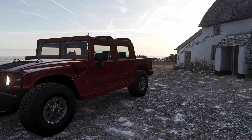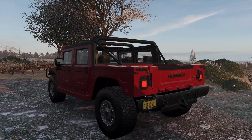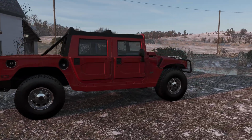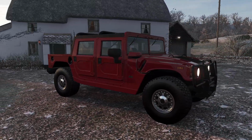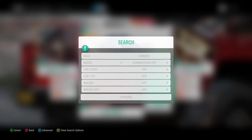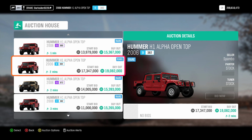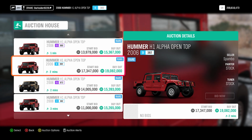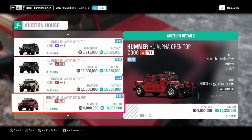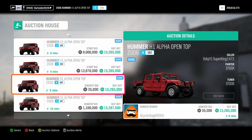On 14 we have the 2006 Hummer H2 Alpha Open Top, which can be sold for 15.2 million in the auction house. Again, you can see someone with the legendary attribute that can increase his buyout price, as the legit price is 15.65.